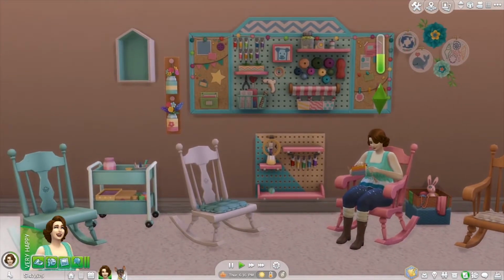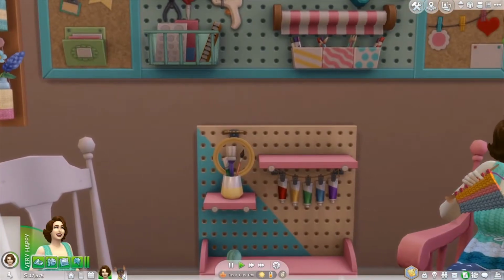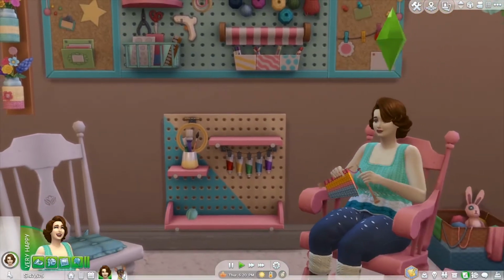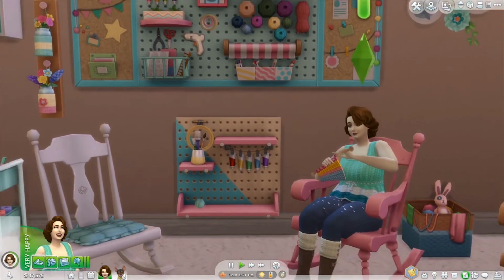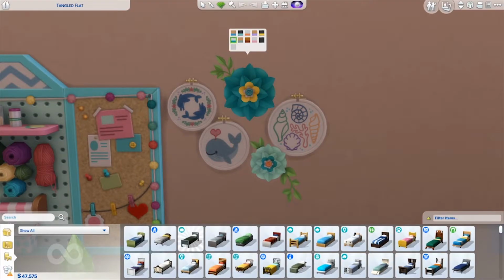Then we've got a little shelf here. We've got this little set of shelves, which looks like it has paint, more of a paint or maybe an embroidery type thing. So this is probably my favorite wall decor item. It is like a little embroidered, I don't know the word for embroidery things. Clearly this pack is not my forte.